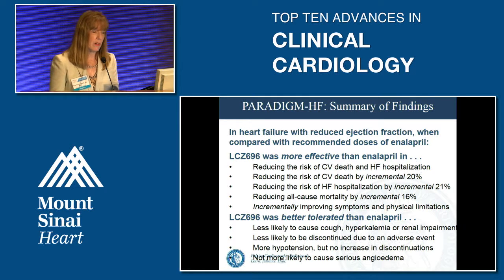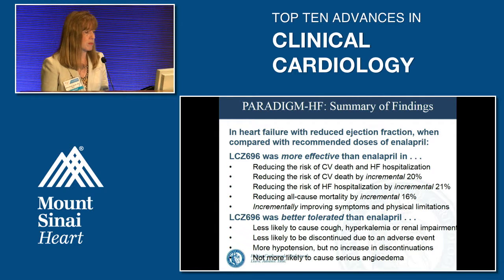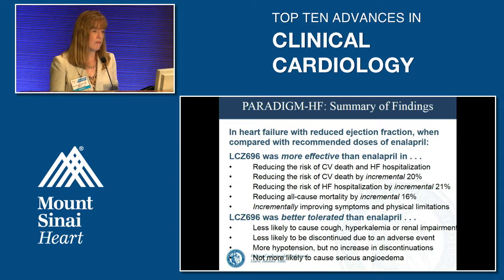So, the summary of the Paradigm Heart Failure Study for those patients with HFrEF who were fairly ill, documented by both biomarkers and previous hospitalization, LCZ 696 was more effective than enalapril in reducing the primary endpoint of cardiovascular death and heart failure hospitalization, with incremental reduction in cardiovascular death by 20%, heart failure hospitalization incrementally by 21%, and all-cause mortality by 16%. And in general, as I've already stated, it seemed to be better tolerated than enalapril by several different measures.